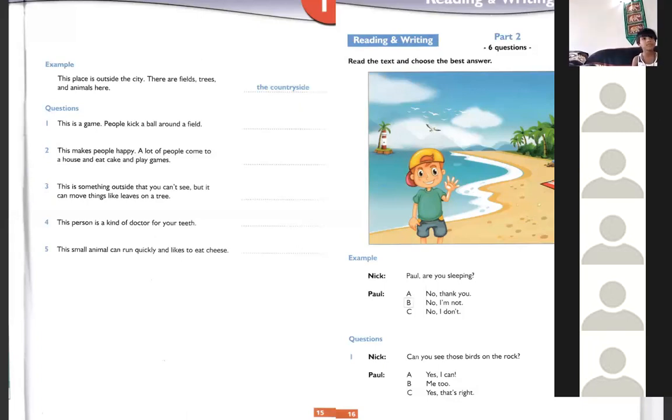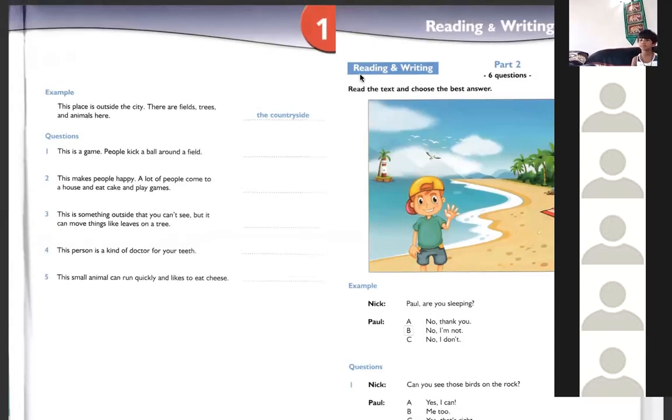Okay, now you want to write the topic on a new page as reading and writing part 2. Take a new page and write the topic as reading and writing part 2. Now we are going to do reading and writing part 2. First write the topic, then we'll go through the questions.